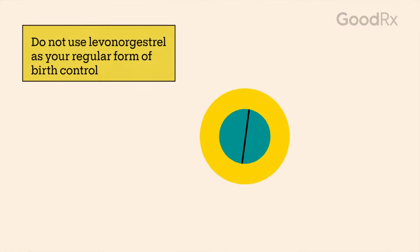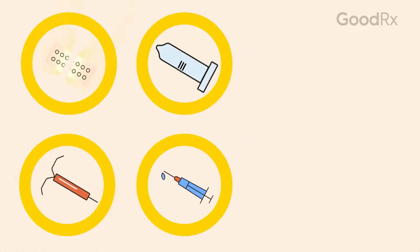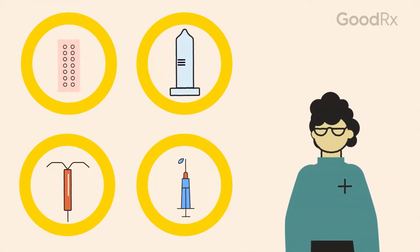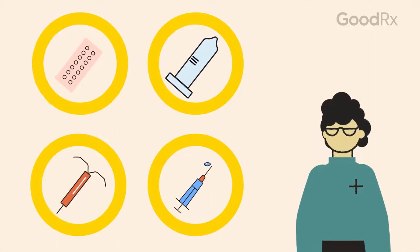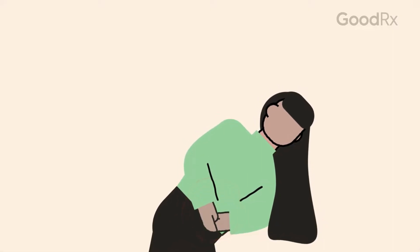It's not recommended to use emergency contraception as your regular birth control. Other types of birth control, such as the pill, are generally much more effective and affordable. Talk to your primary care provider or OBGYN if you're looking for the best birth control option for your needs, budget, and lifestyle.